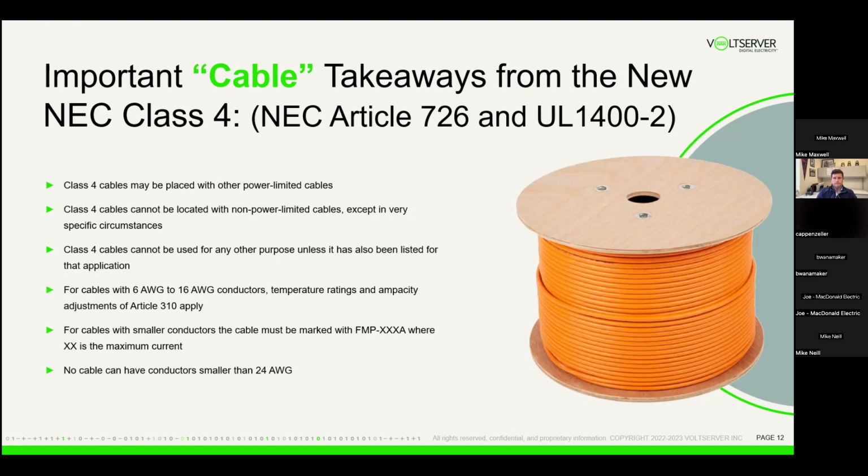So it says class 4 cables can be placed with other power limited cables. So you can mix in a raceway class 4, class 2, fiber optic, PoE cables in the same fashion. You cannot mix them with class 1 in the same way that you can't mix class 2 or class 3 with class 1, unless you have a barrier.